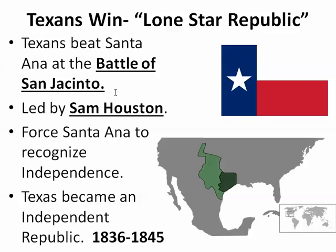The Texans are going to capture and corner Santa Anna there at the Battle of San Jacinto, and the forces are going to be led by Sam Houston, and they're going to force Santa Anna to recognize Texas independence. And Texas became an independent republic, and it remained so from 1836 to 1845, and it's going to want to be entered into the United States.